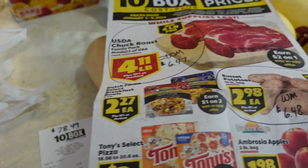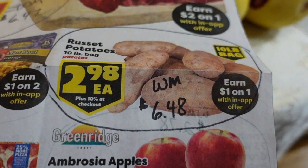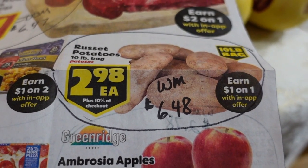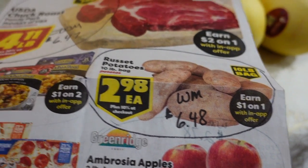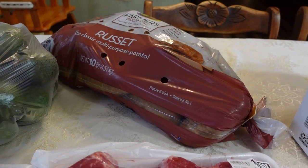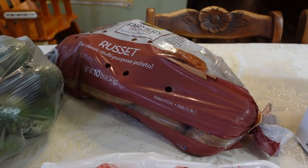The next item in here on sale is the russet potatoes, a 10-pound bag of them for $2.98. As a comparison, Walmart is selling their 10-pound bags for $6.48. So that's a good savings. I just picked up 1 bag. If you've been watching my previous week's videos, you'll know potatoes have been on sale recently, and I pick up a little here and a little there.